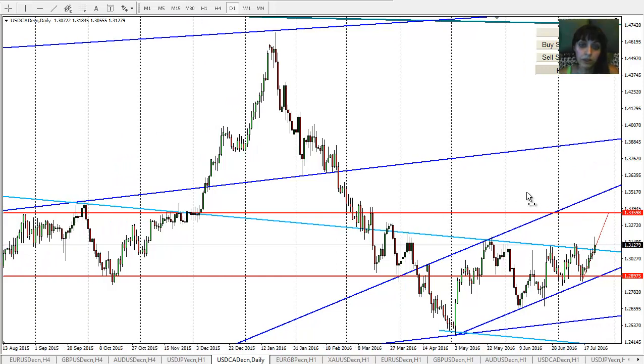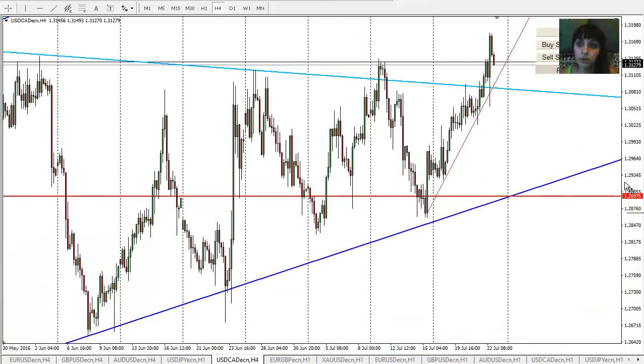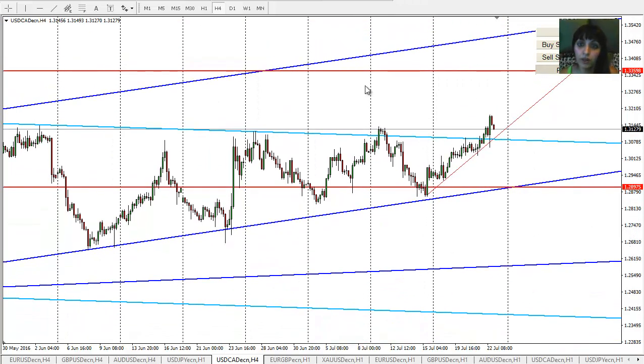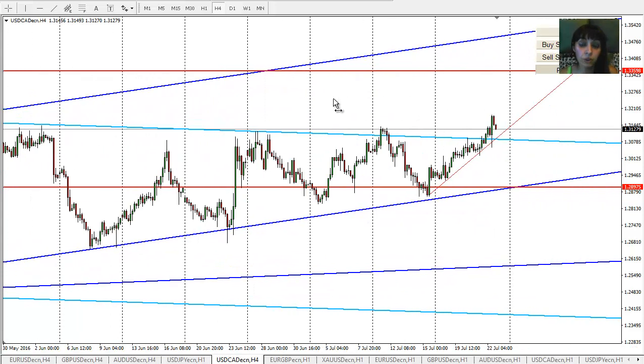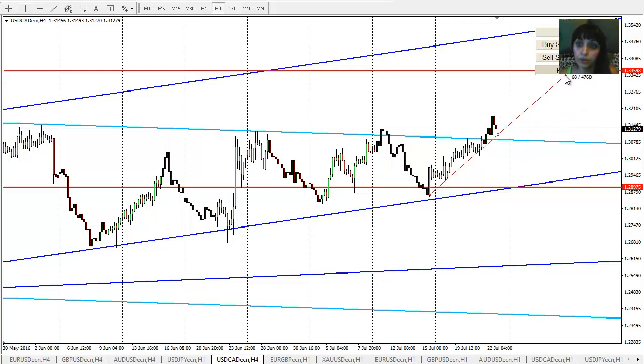So maybe possibly it will still continue going up to that level. Let's see how far we are away. About 240 pips away, so it's still quite a long way. So it might not reach that far, unless, as I'm saying, there's news, and of course that news could bring a big movement. You can see this movement. All week it was about 200 and something pips. So possibly it might want to break that level, or it might not.